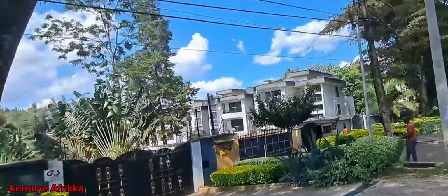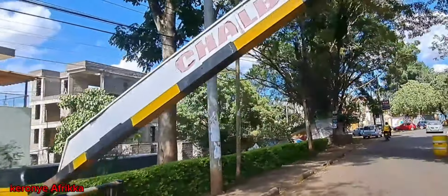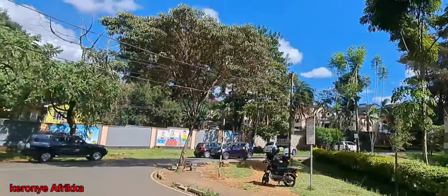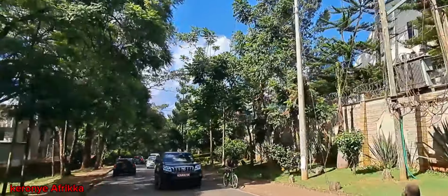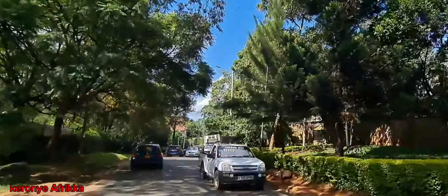So the money was lost, guys, historic guys, and privacy, when tall apartments came up, guys. So that's why Lavington, again, is the glory and the beauty of this place, guys.